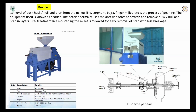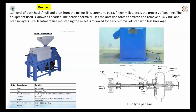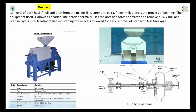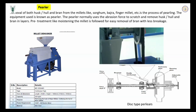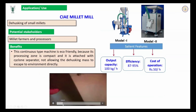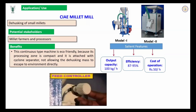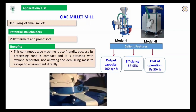You please see here, the capacity is how much here? 350 kg per hour. If you don't need such a big capacity, there is no point in purchasing such equipment. So the takeaway point is we should know the capacity of the equipment that you particularly need. Then you can see our institute has developed a lot of models of millet mill. It is basically based on the abrasive action, and there are a couple of models that we have developed. It can be 80 to 100 kg per hour.